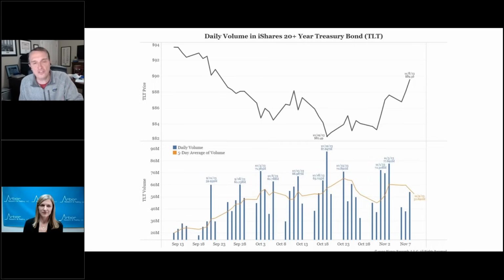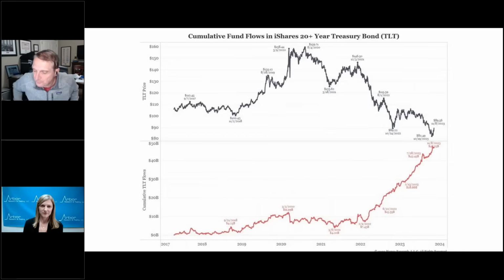That is suggestive that once we got rid of the short squeeze, there might not be a lot of new money coming into TLT. The next two charts bore this out. So if we go to the next chart, this is TLT's price in the top again, and on the bottom is the cumulative flows of new money into this ETF.